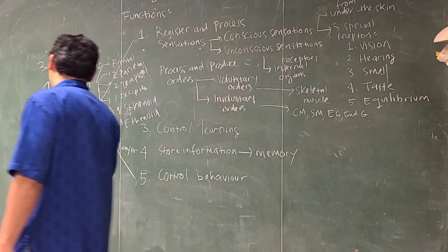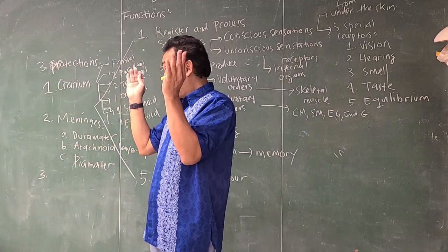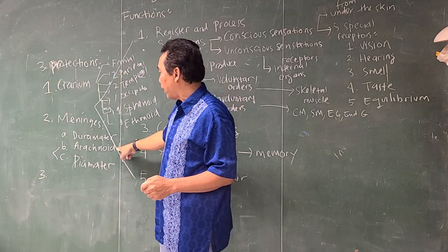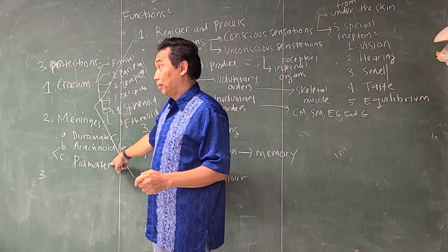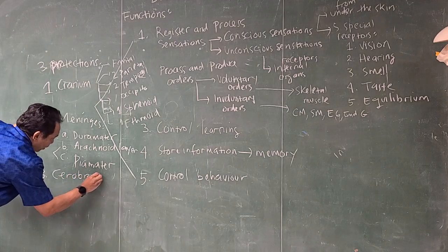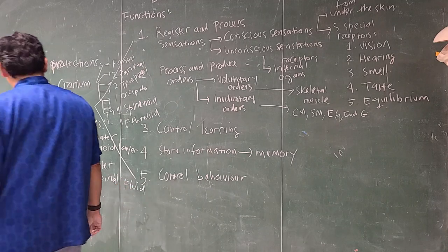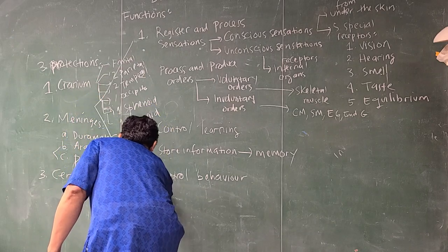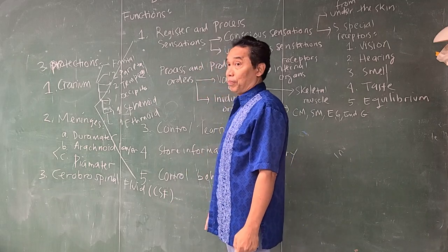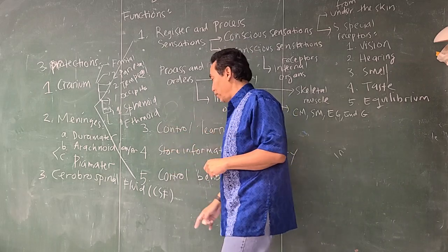Okay. The third protection will be coming from the liquid. The brain is also protected by liquid. That liquid is located between the arachnoid and pia mater. That fluid is called the cerebrospinal fluid. Sometimes it is called the CSF. Okay, so it's going to be protecting the brain from vibrations and friction.